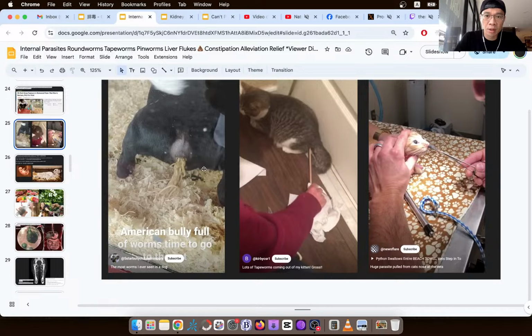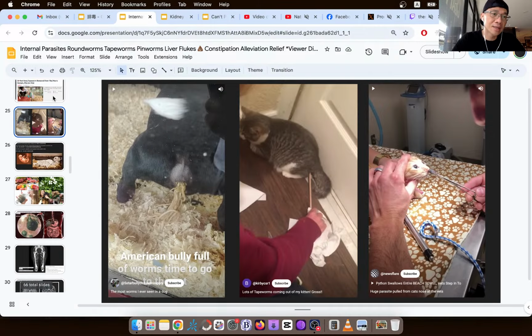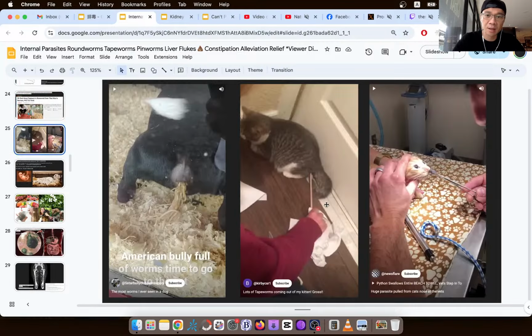A key term you want to look into is called zoonotic diseases. There are different diseases that can transfer from animals to humans. There are many parasites in your pets, your cat, your dogs. This is a tapeworm getting extracted from this cat. Just like how somebody was extracting tapeworms from this person's anus. Even the cat is freaked out. Here we have an American bully full of worms. These are Ascaris or roundworms.